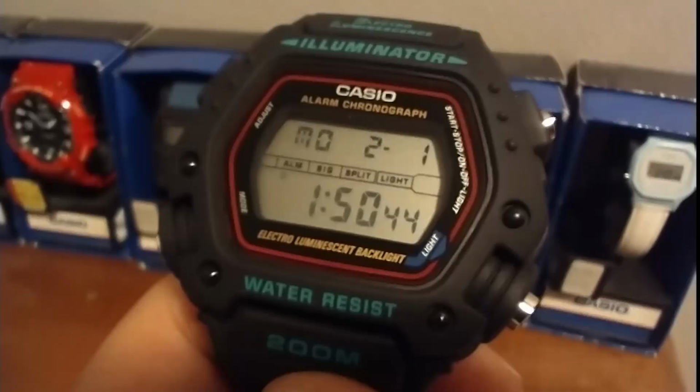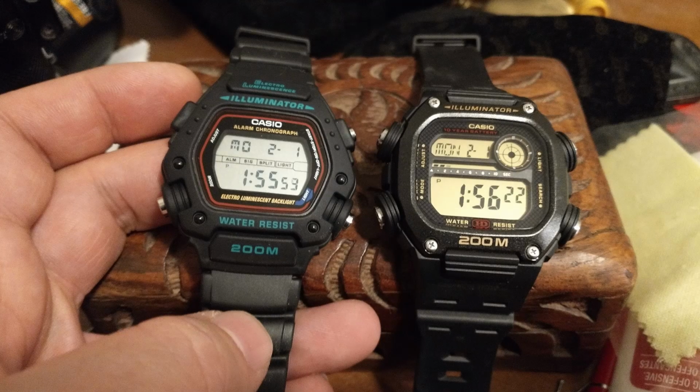So yeah, I'm really digging the retro looks on this thing. I like it a lot better than the DW291 in a lot of ways. I think it looks cooler. It's got the electroluminescent backlight. The DW291's just LED.